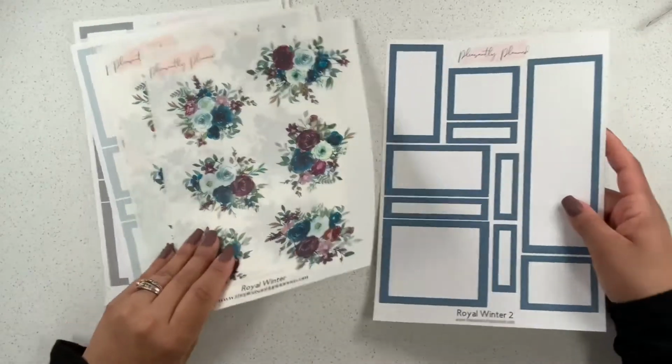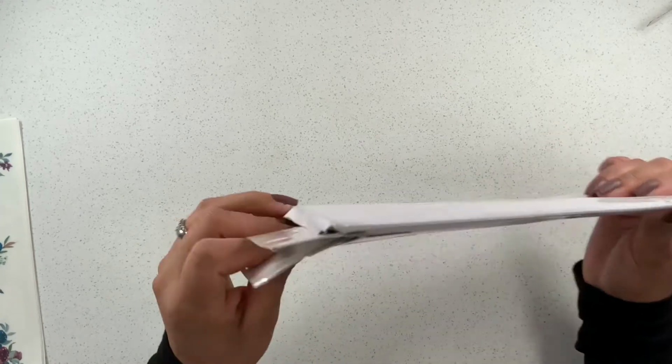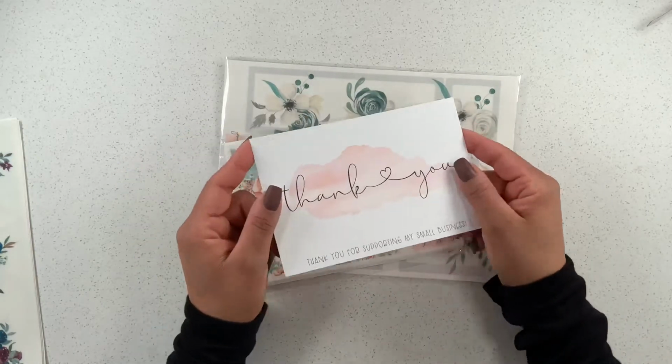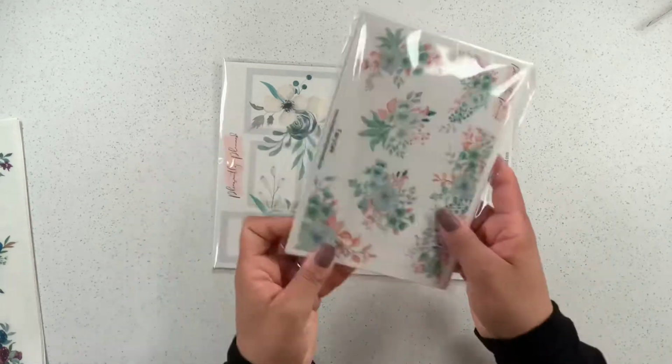So I love her latest releases. They are so pretty. And so let me go ahead and show you my other orders. So let's see. As always, we get a thank you card, which is always appreciated. And then let's see.